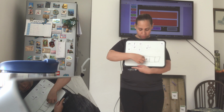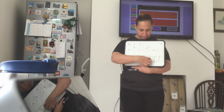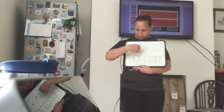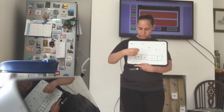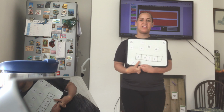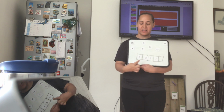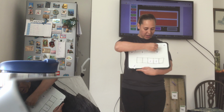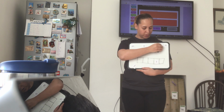Okay, this one has also got four phonemes. See if you can read this one. Ready? Exit. Exit. Beautiful. Last word to practice today has got five phonemes.